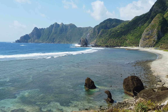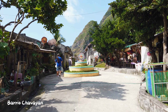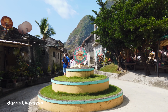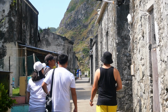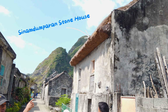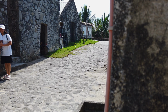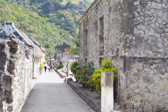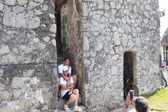Ito yung nakita namin from above. We are here at Chavayan. Chavayan, Batanes. Another iconic place that is totally distinct from the rest of the island. The barrio built inside a cove and surrounded by jagged mountains, this ancient fishing village is probably the most well-preserved village in the whole Batanes region.